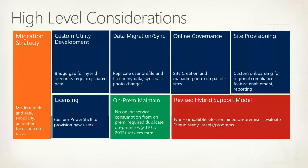Wait, you're replicating both directions? I am, but it's not... What do you call it? Multi-master? It's not multi-master. Okay. No. Our master is the cloud.